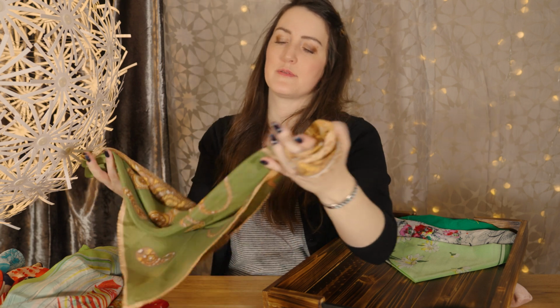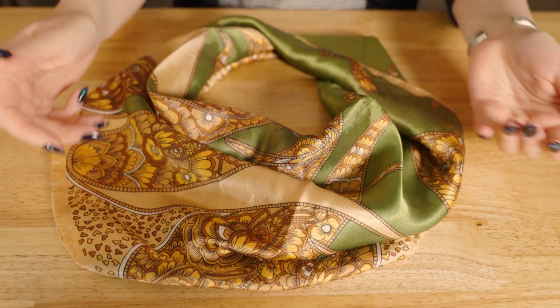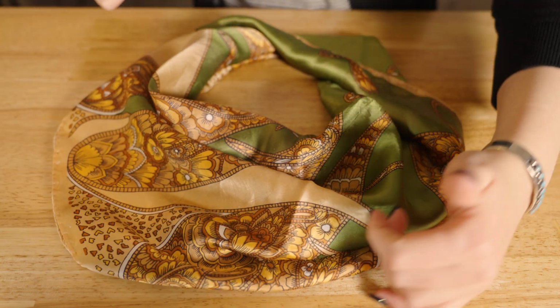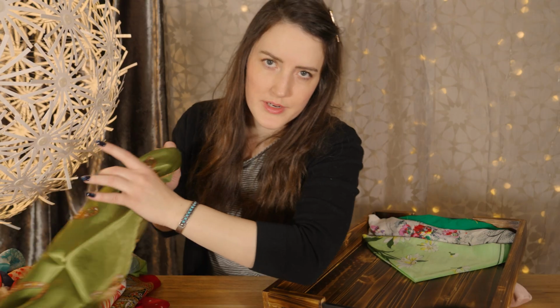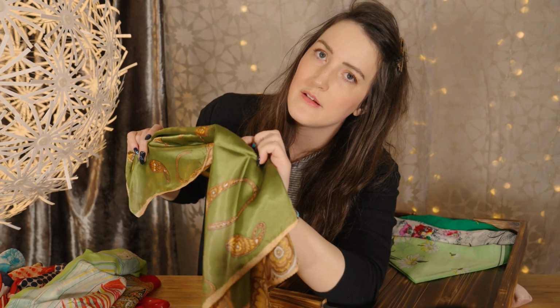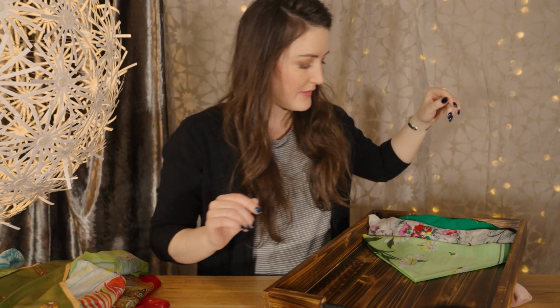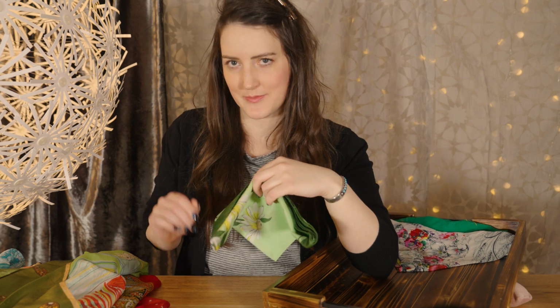Yeah, I think that this one would be nice as like a bandana. Yeah. Like to tie it as a bow here. I think so too. And it'd be really pretty with your hair color. That green would really stand out. Okay, next. Okay, this one just makes me so happy.